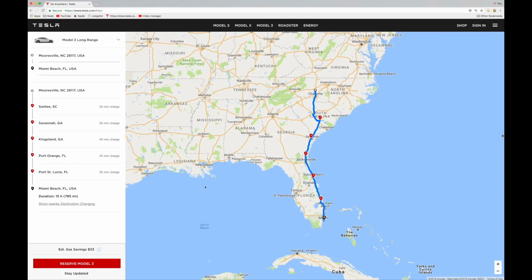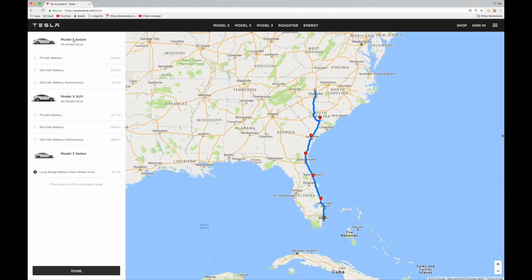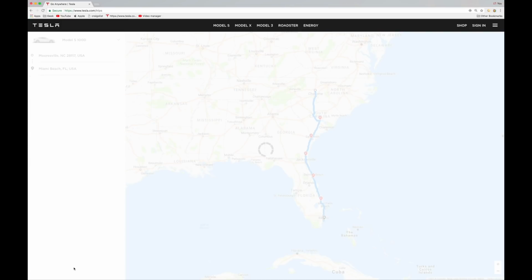So the Model 3 has a longer range battery, so it's going to take you an hour less, and you're going to charge less at each one. So you can skip one. You can skip that one that we had to charge for 10 minutes in the smaller battery, and you can get a little farther. As you see, it's a couple less miles, but the charging times are much shorter. And down here, the gas savings is only $33 because you have to pay for supercharging in the Model 3, but it's still cheaper.